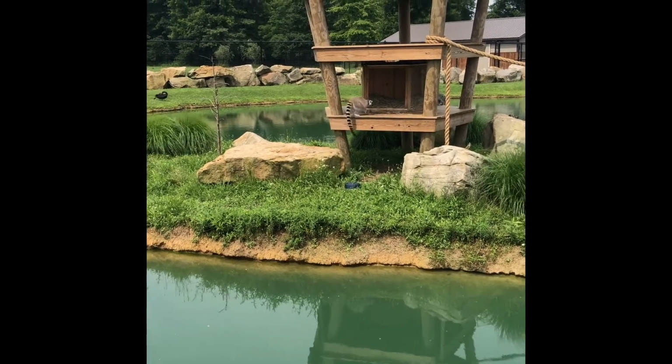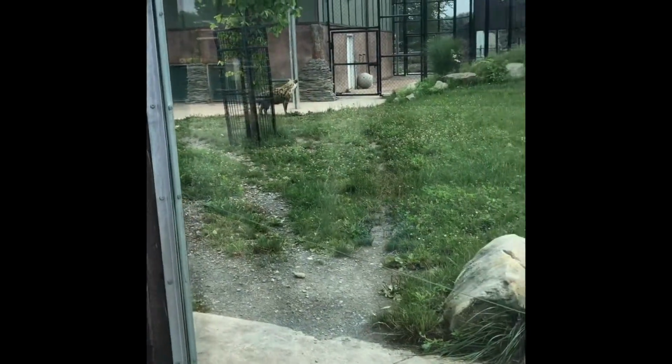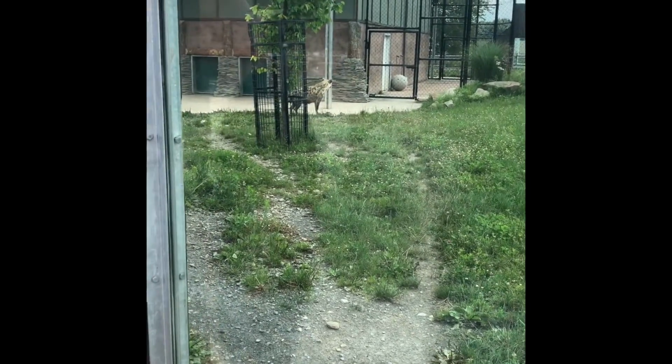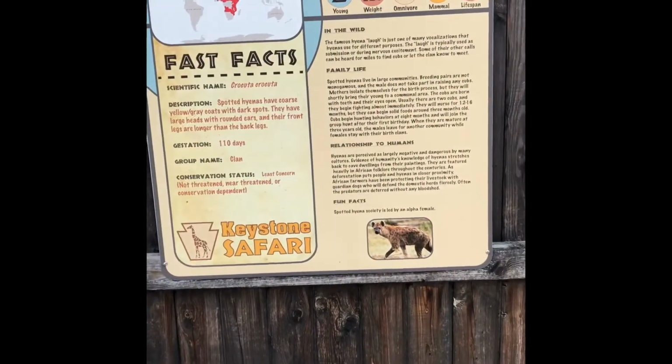And there he goes to bother his little friend. I believe this is the spotted hyena. And I do get a little bit closer look at him in a minute, but yeah, he was very neat, and he was very curious as to what was going on across the way.